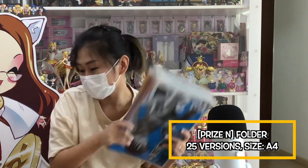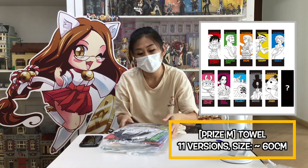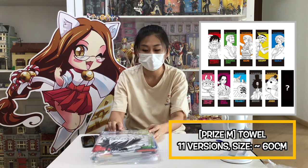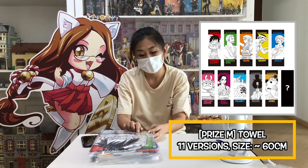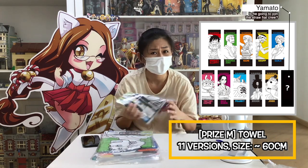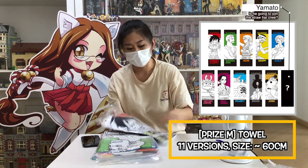Okay, so that's all for the end set. Moving on, we have the M prize. M are towels, pretty simple and straightforward. There are no interesting facts except that they actually feature every single member of the Kuji. So we have Luffy, Zoro, Sanji, Nami, Robin, Usopp, Chopper, Franky, Brook, Jinbei, and also Yamato. Is this an indication that Yamato will join the crew? I'm not sure, but everybody is speculating that she will join the crew.